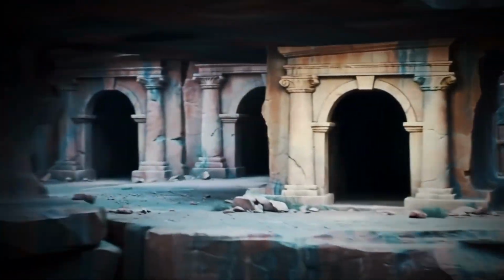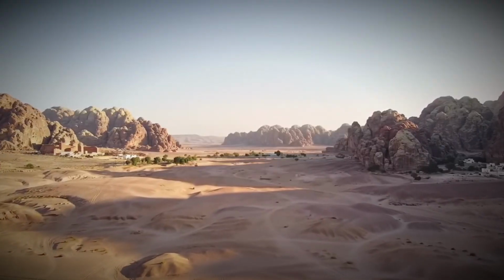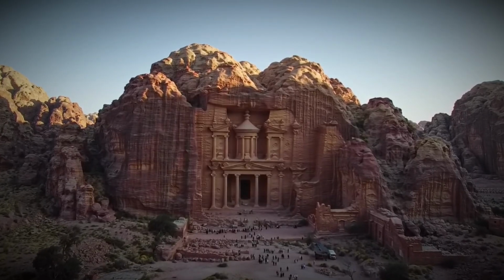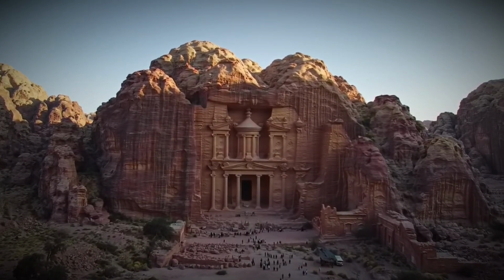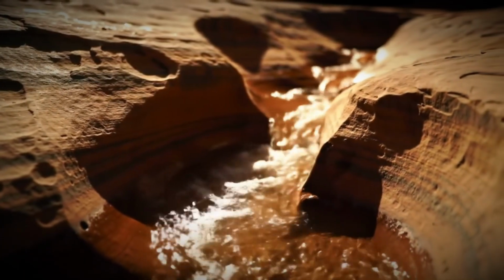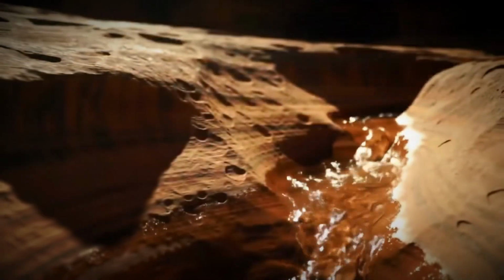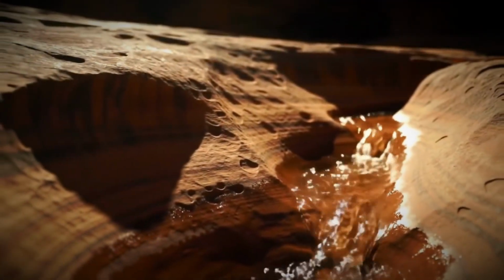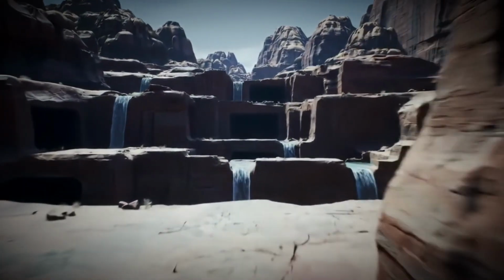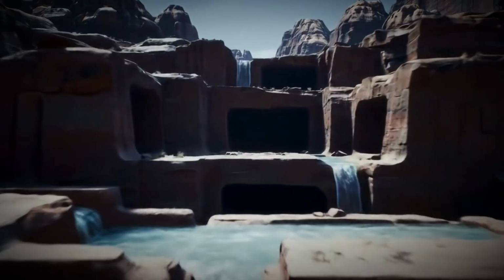Today, modern engineers study the solutions developed in Petra to address contemporary water management challenges. In a world where water scarcity is becoming a growing concern, Nabatean techniques offer inspiration for the development of sustainable technologies that maximize the use of limited resources. The precision of Nabatean hydraulic calculations is impressive even by today's standards.